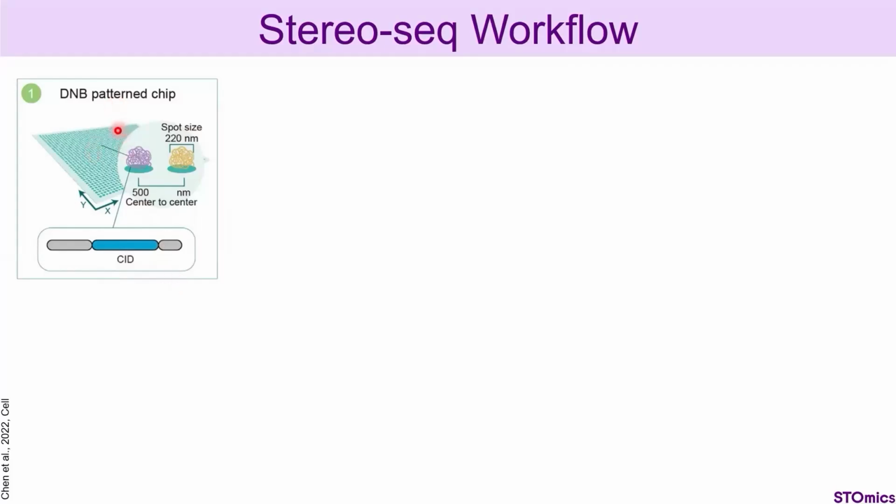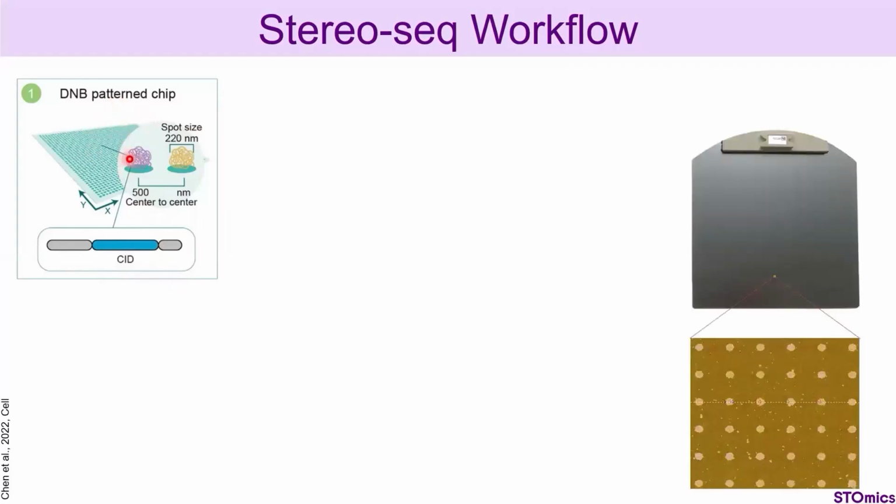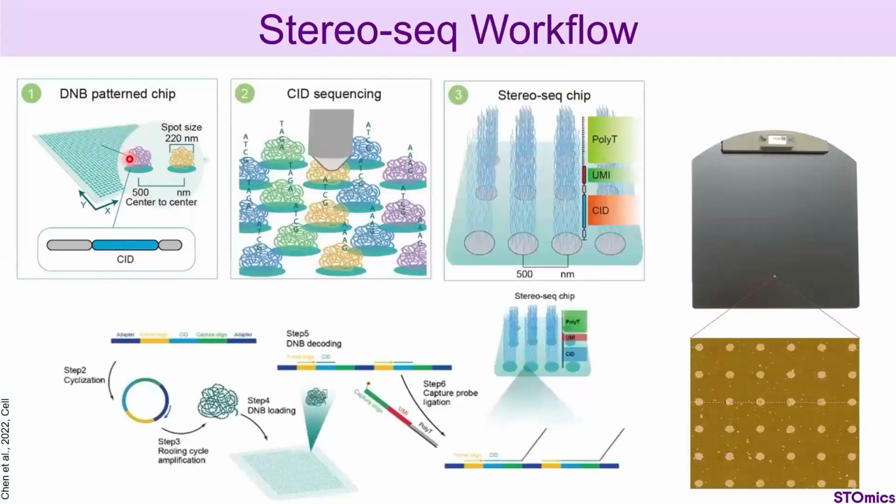Billions of DNA nanoballs will be deposited on the chip. Each DNA nanoball, as I will show, has a coordinate index for collecting the localization information of the transcript or cell, and also the UMI, unique molecular identifier.